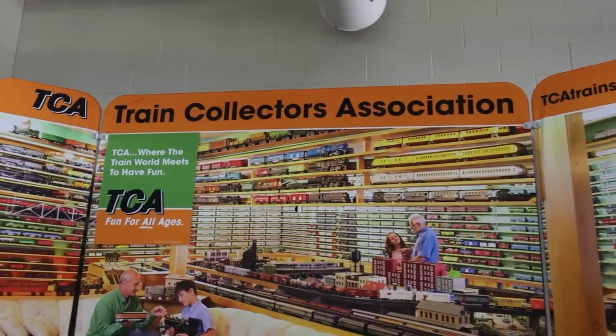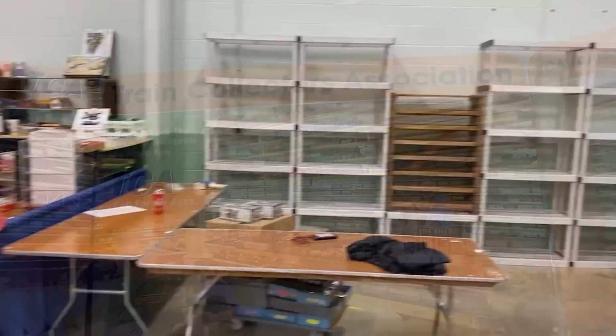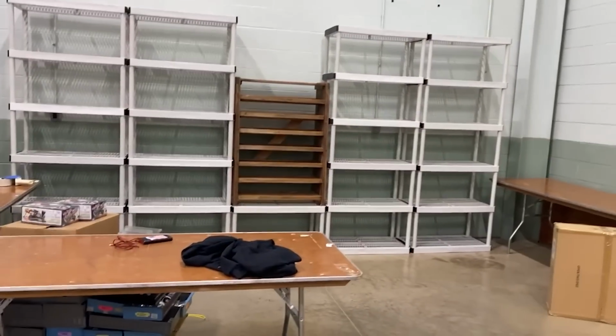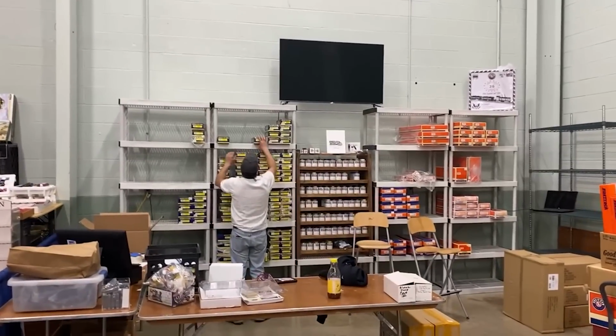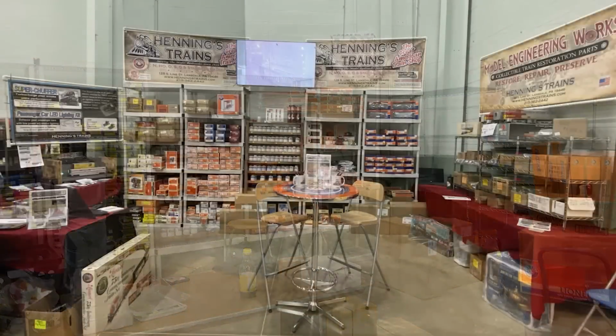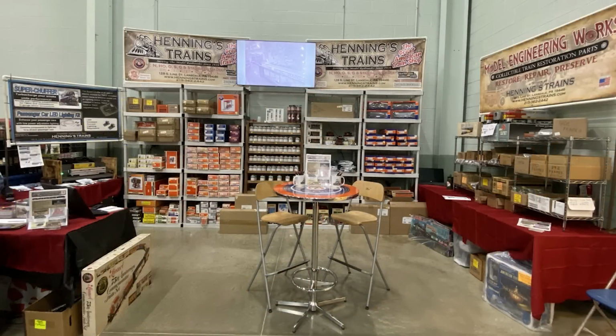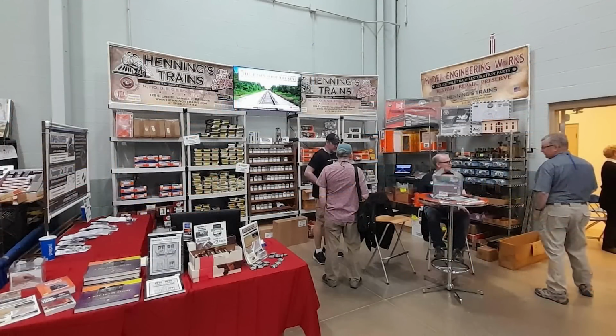TCA, Train Collectors Association. So that's our corner booth as we're starting to get set up. There's Walt straightening the boxes up. We had a lot of American Flyer stuff. Still trying to decide if I like that being there in the corner or not. It has its pros and cons, good points and bad points. But that's our finished booth in the corner at York's. We always have a good time.